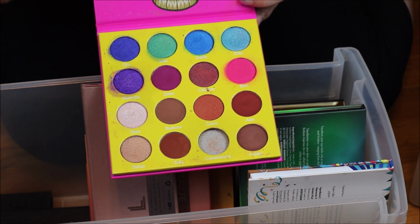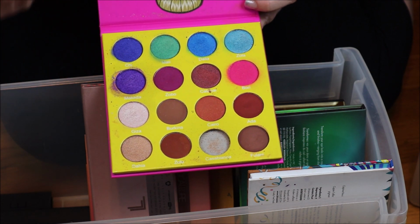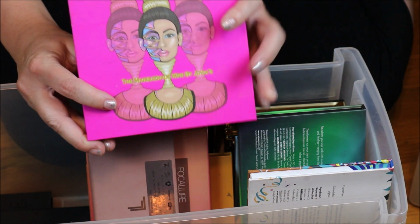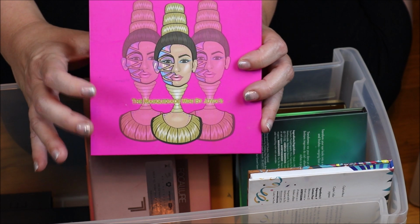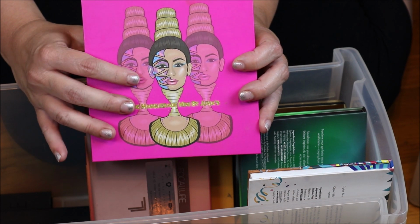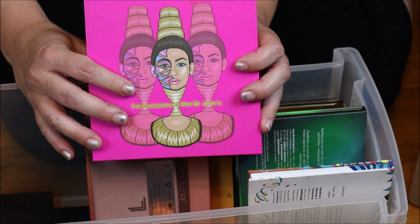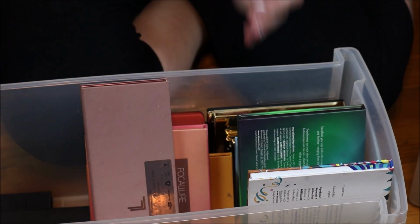I use this palette a lot for Halloween makeup because of the bright colors, and I'll tell you, Juvia's Place is very well made makeup. They're again blendable, pigmented, reasonably priced. I do like the prices of their palettes. It's very inexpensive but high quality makeup, so I'm definitely keeping that one.